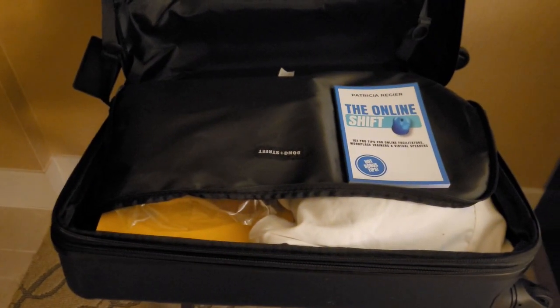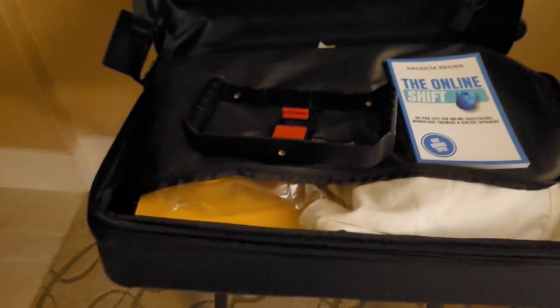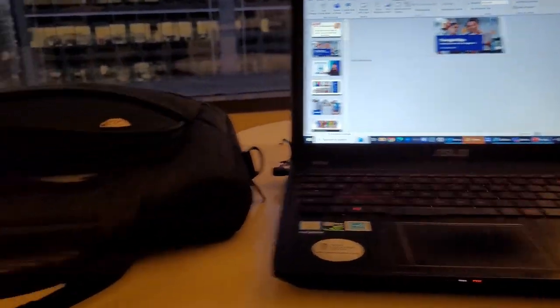And then I will bring, and then of course, this book to give away as well. So that's ready. And then I also bring some stuff. I think I'll film a little bit to show you behind the scenes. And I will get the flip chart ready. I'll go through my notes for what I need to get ready in that sense. But I just thought I would show you as well what's in my bag.